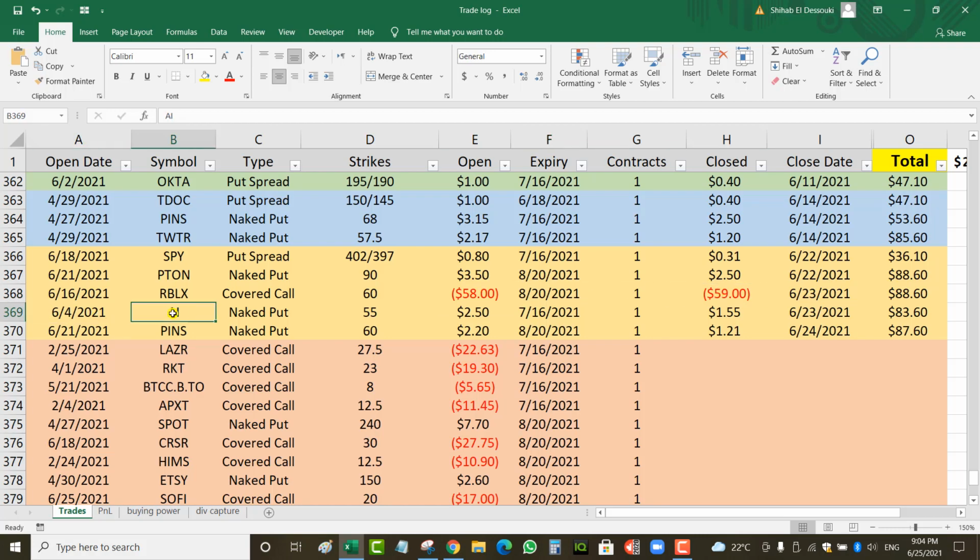Next here, I've got AI. So this is a naked put that I opened on June 4th. I closed June 23rd. Now, the sad part is I opened the 55 strike for $2.50. And then the next week, this put was worth like over $4. So I had to wait. I could have sold another one at $4, would have averaged on the sale of the option, but I didn't want to add another contract.